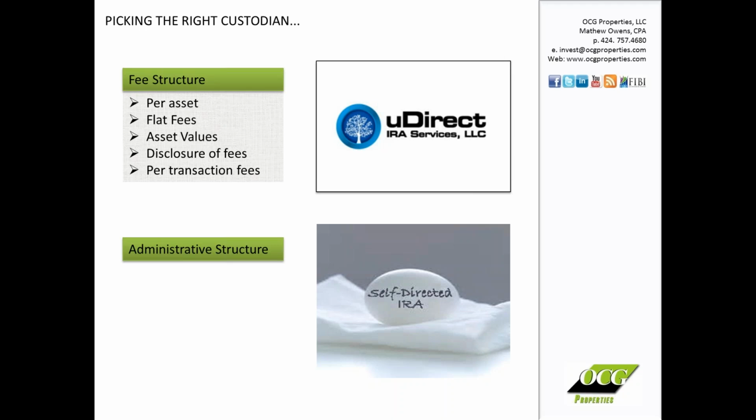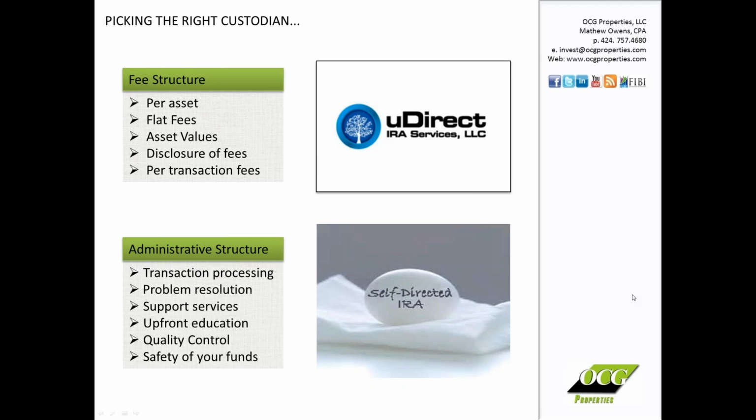There's not much additional work on top of the annual maintenance on that account that needs to be done when you add additional assets to that account. There's already sometimes transaction fees and things like that that can exist, and that disclosure of fees, I think, is really important to compare them. And one of the reasons I go with UDirect is because of their fee structure comparative to other self-directed IRA companies. Other things to keep in mind is that transaction processing. So when you're closing on a real estate deal, you want to make sure that these different custodians can close quickly.